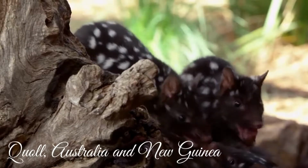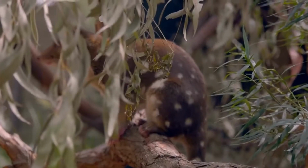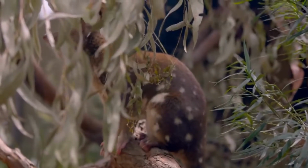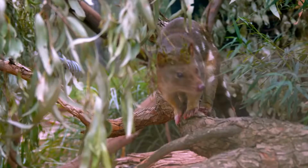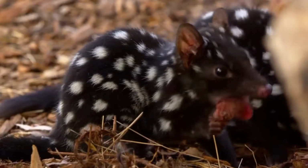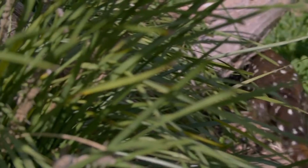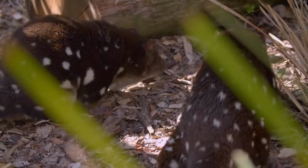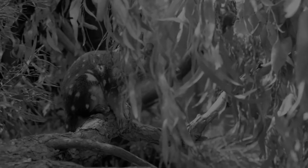Squirrel, Australia, and New Guinea. These Australian mammals are marsupials, and they spend the first 9 weeks of their lives in their mother's pouch. Squirrels may have a cute exterior, but they are aggressive predators. While lesser species cling to insects, bird eggs, and other small animals, larger species like to consume birds, possums, and rabbits. The category of carnivorous marsupials includes squirrels.